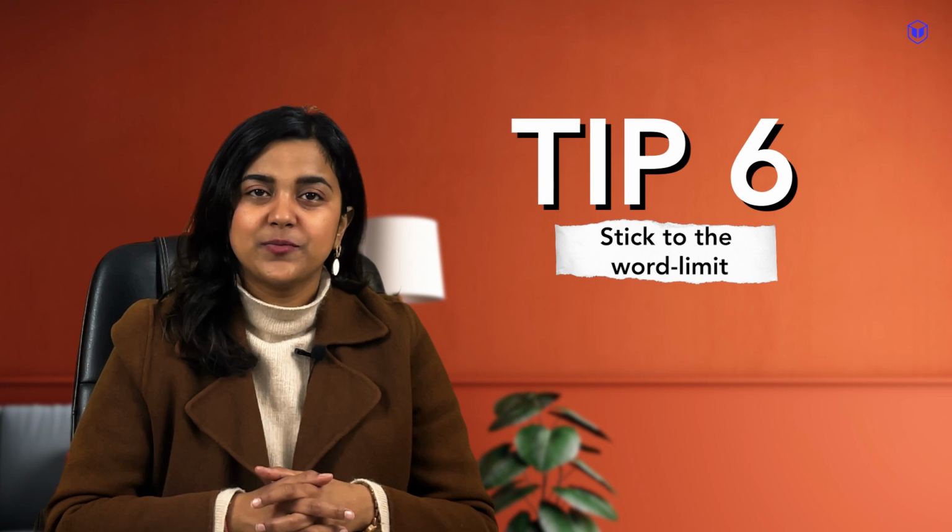Stick to the word limit provided. Certain tasks like summary completion, sentence completion and short answer questions come with a predefined word limit. No more than 2 words and or a number. If you exceed the number of characters, it will affect your score negatively. So be mindful while answering these questions.